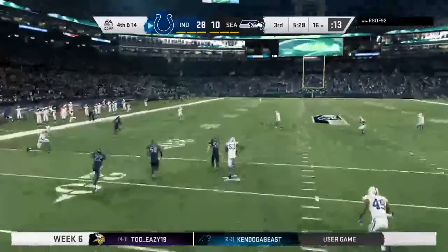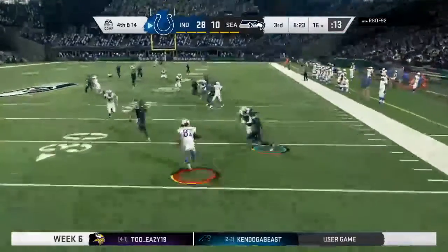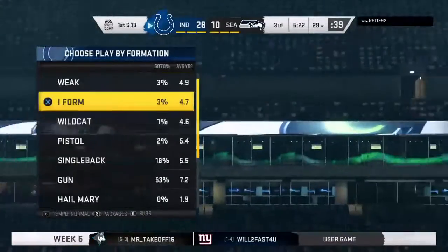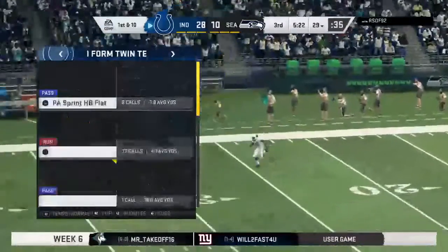And he gets this away, and look at this. This is a good one. Fielded just inside the 20. Officially, that'll be a 63-yard punt. Well done. And the Colts will go on offense here, 1st and 10.